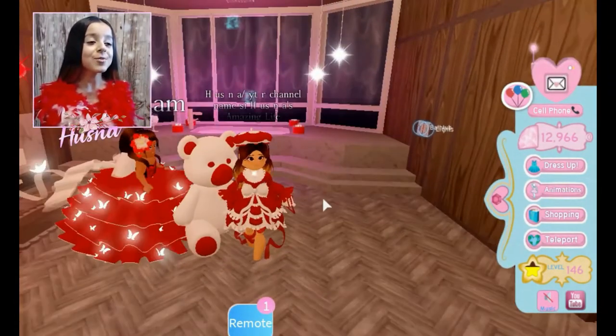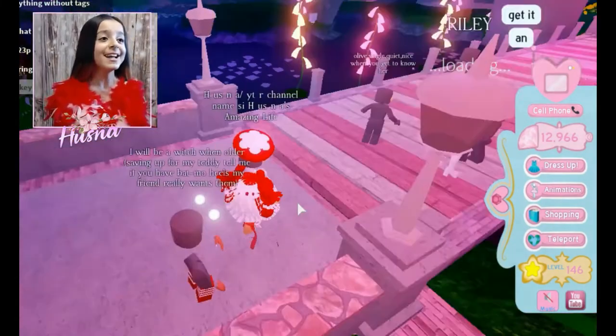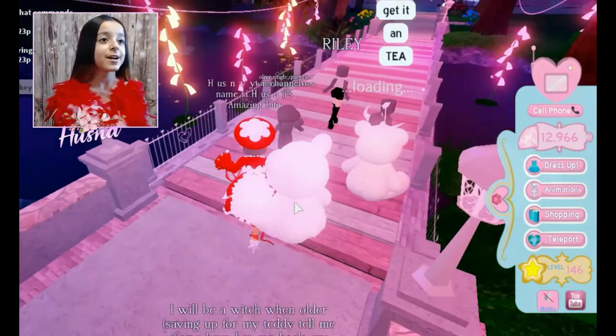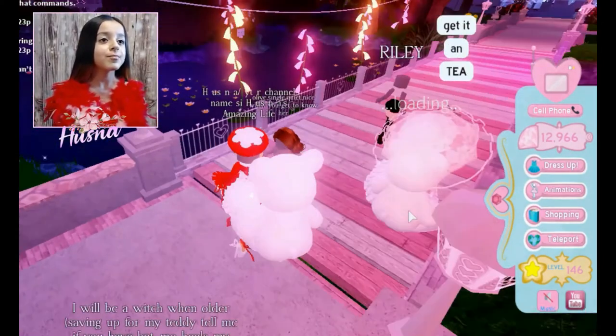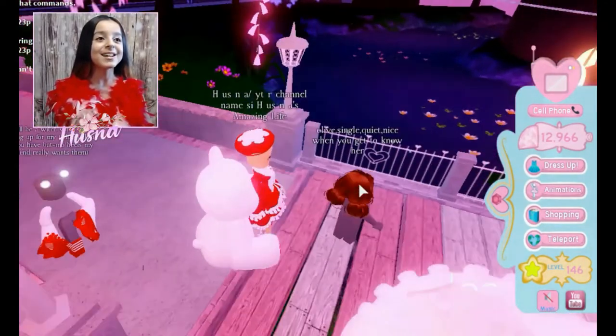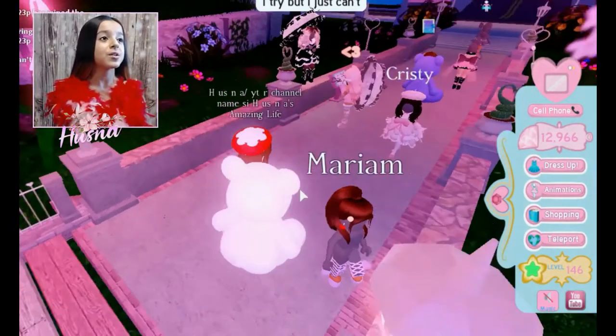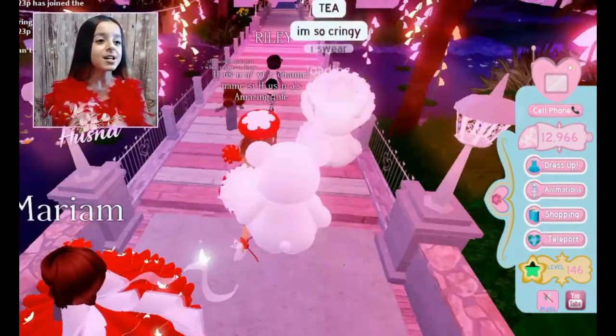And now I want to show you all how Divinia looks for the new update. Oh my goodness, I'm so sorry to stand on your head, ma'am. Okay, oh my goodness. Me and this girl have the same color as the bear. My sister also joined. Where is my sister? Oh, there she is.